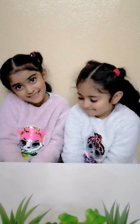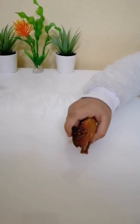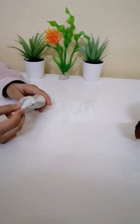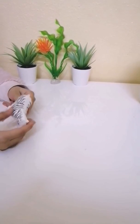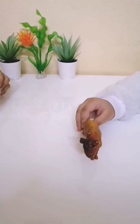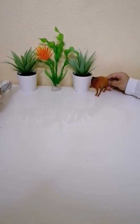Today we are going to show you our animals. This is a giraffe. This is a bison. This one eats grass. Its color is white and black. It eats grass. This is a white bison, I mean. And this is brown and grass.